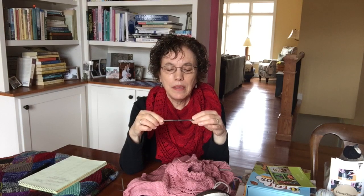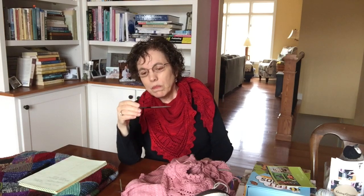These are a size 7, and that was part of the large set. And then I have used the 5s. These have a band in the middle. Birchwood is the main material, but there's a metal band in the middle. It has the size on it, but I think the purpose of it is to strengthen the needle, especially if you're a tight knitter.